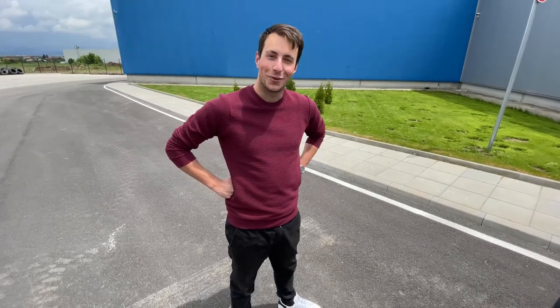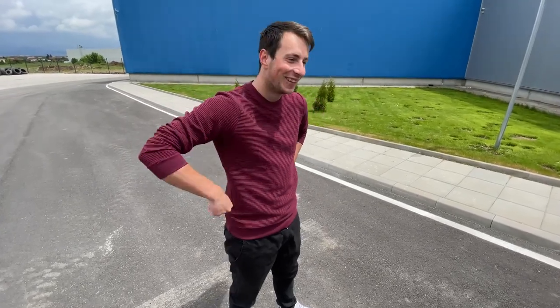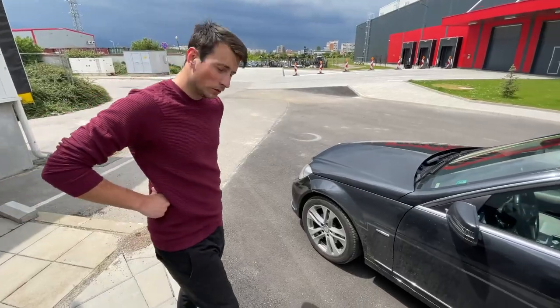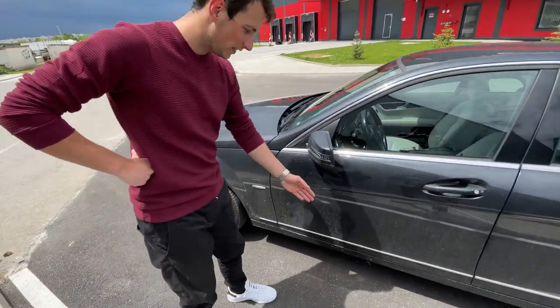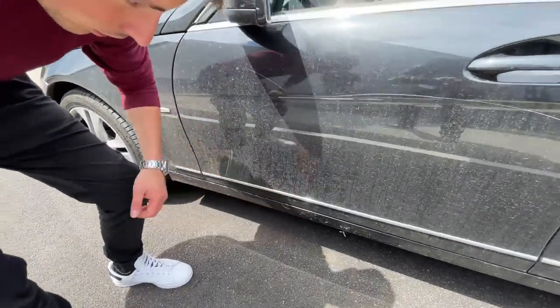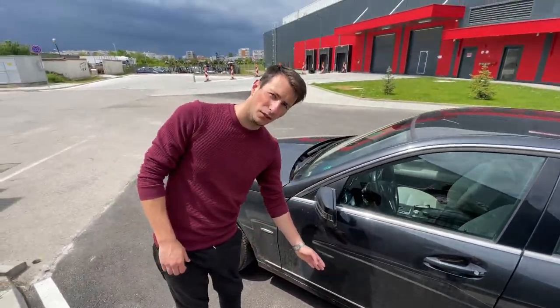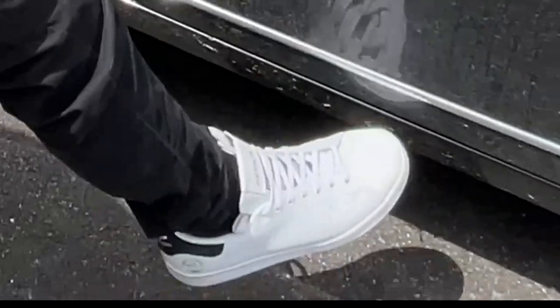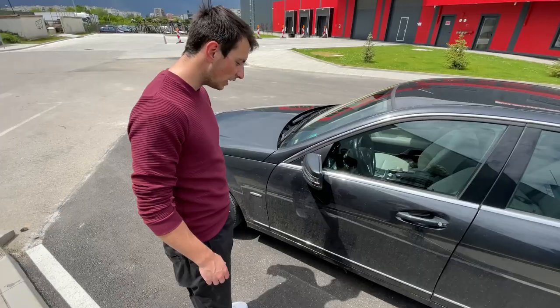But it's just a C-Class, bro. It's just a normal car. This car comes with its own bits. You've got this spider thing. I mean, it looks like it flies, but I think it's dead.